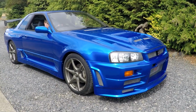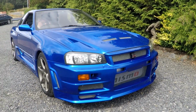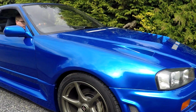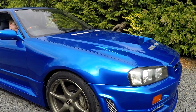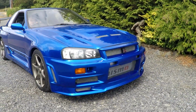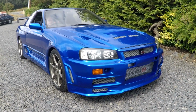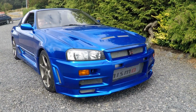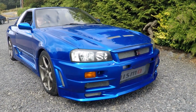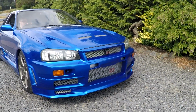It's only got 48,000 miles on it. I think it's 83,000 kilometers, or actually, what's it say again? 68,000 kilometers, sorry, which translates to about 42,000 miles. So it's a low mileage car, and it hasn't been overly modified or anything like that. The engine's all stock RB26 and hasn't been modified at all. So we'll walk around it, and I'll show you some different stuff about it.